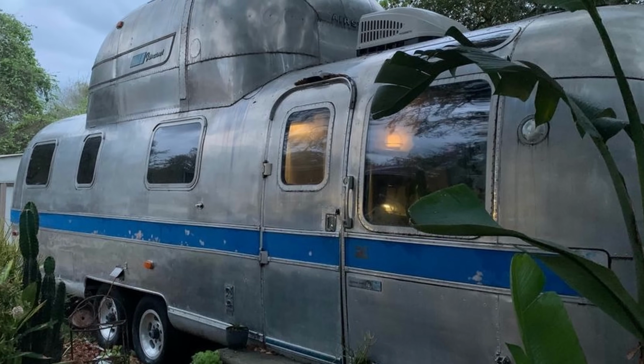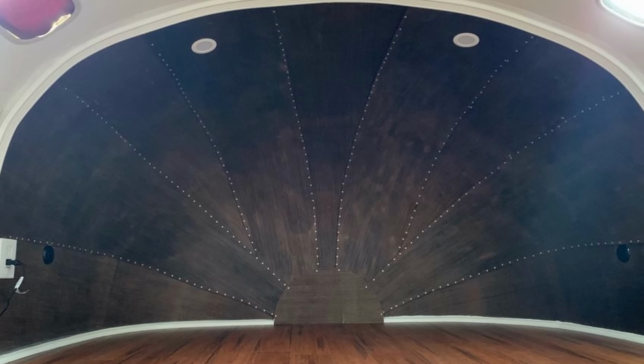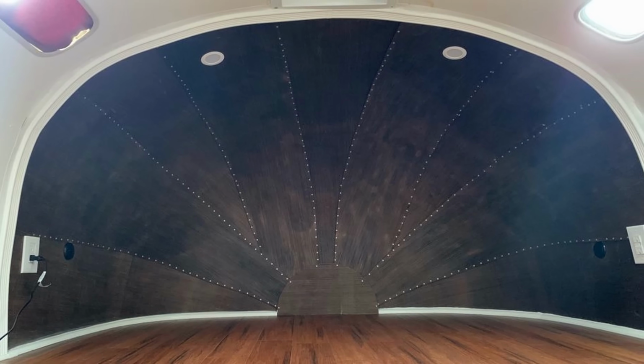This was an Airstream for sale that had this whole bubble custom attachment to it. And if you look inside this dome, it actually looked really comfortable and nice as a sleeping loft or a secondary area.